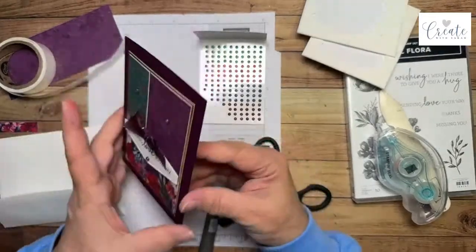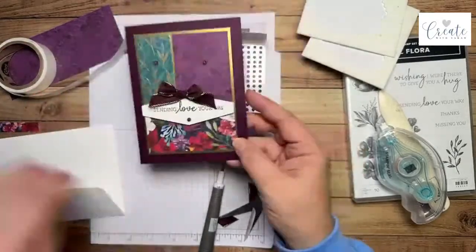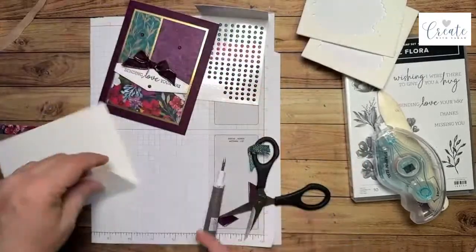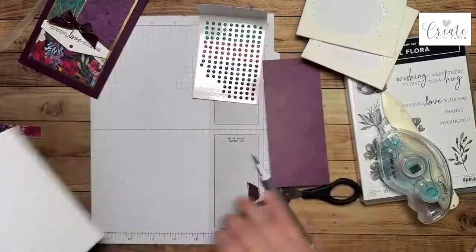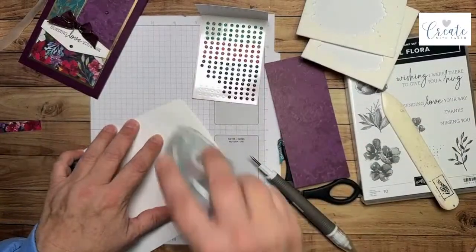Sending love your way. Wishing I were there to give you a hug. And add a little bit of this designer paper to our envelope flap.